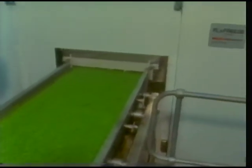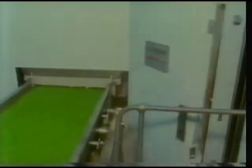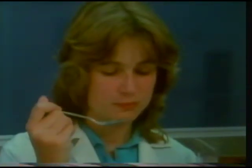The blanched peas, free from harmful bacteria, are frozen in blasts of cold air to a temperature of -30°C. The cold air carries the peas through the cooling chamber to be kept in a cold store. Frozen peas stay in storage at around -30°C until sold. Samples of peas are taken from the store, cooked and tasted.